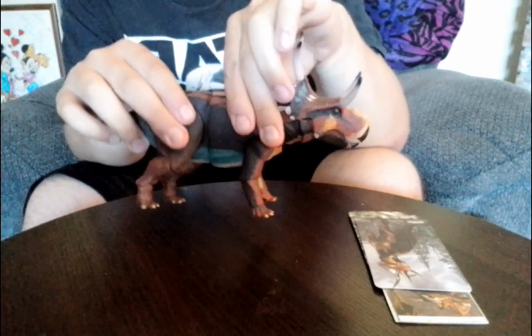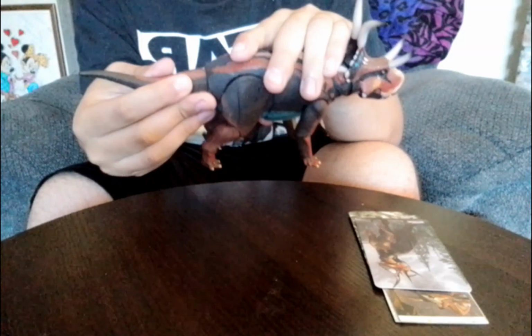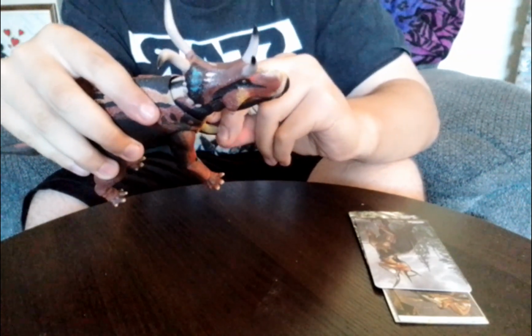The waist can also rotate a bit, so you get some turning action. The tail is also on a ball joint, so it has full rotation. The legs are poseable as well. The knees can bend that much, and the feet can rotate.